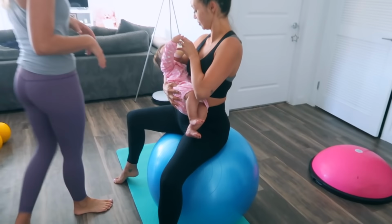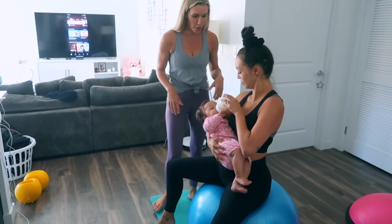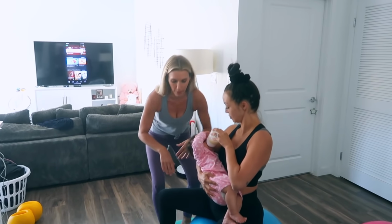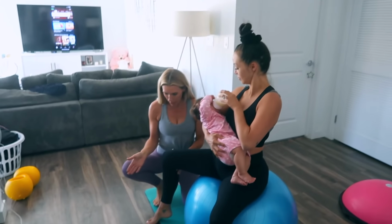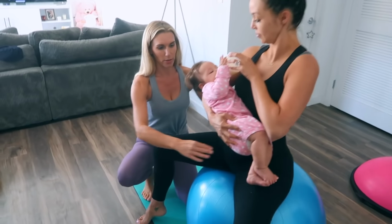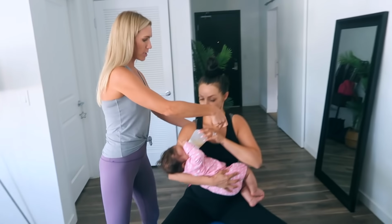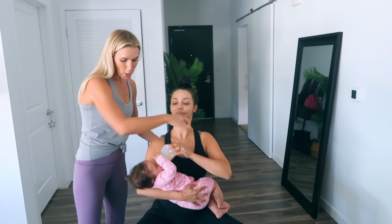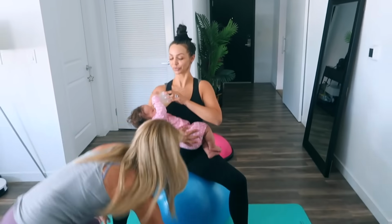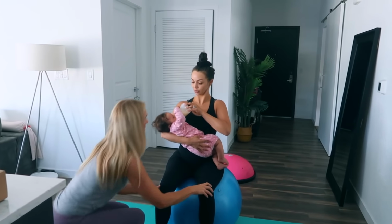So this is a great exercise you can do when you're nursing or bottle feeding or holding your baby, and they really like it, especially if you have a colicky baby. She's doing it with her feet turned out about 45 degrees, knees over the ankles, her lower abs are drawn in, and her tailbone is relaxed, and she's really lifting through the torso. You can also do it with your feet straight ahead. There we go, about hip distance apart.